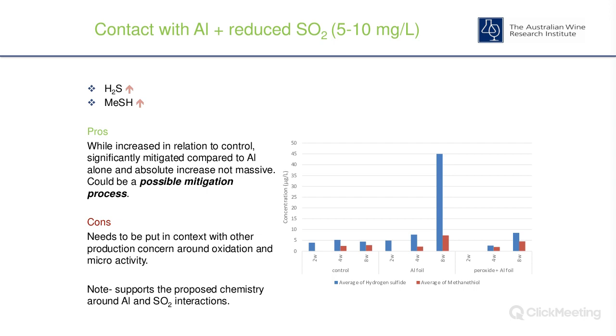Modern packaging lines do seem to be microbially stable. So if we can control our oxygen and if we can make sure our product's going into the package in a sanitary manner, we probably will be able to use this as a mitigation process, reducing SO2. It's got a lot of promise.